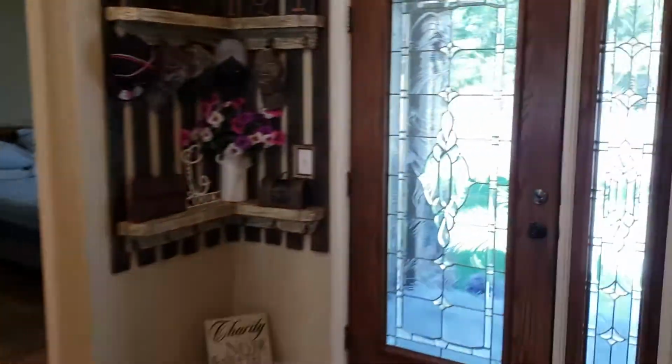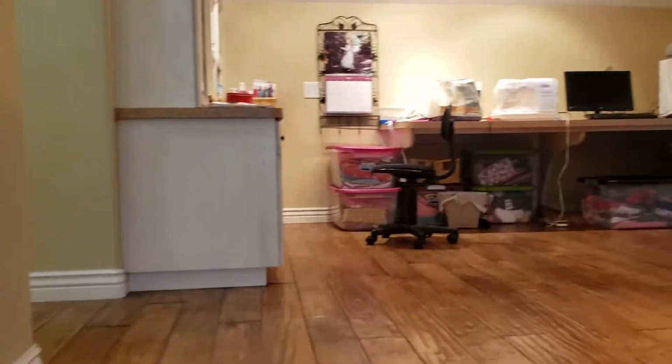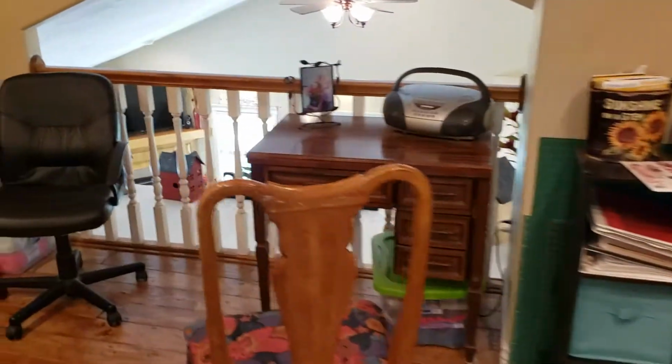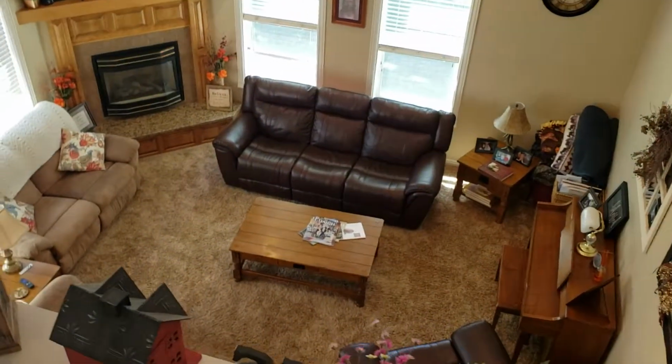Beautiful home. Back to the entry. And here we go. The top of the landing. Got a craft room. That's what they're using it for. Could be a den or an office. And here's that overlook that we just saw from down there, the fireplace.